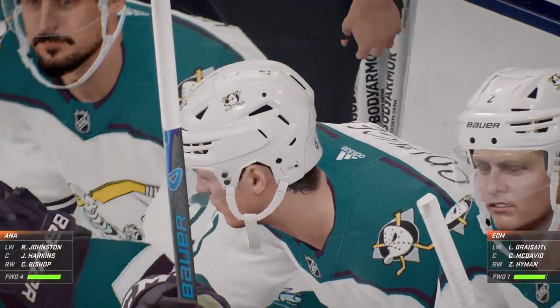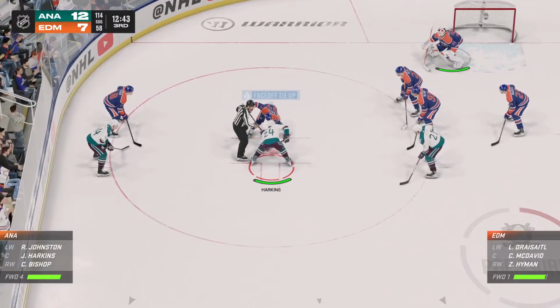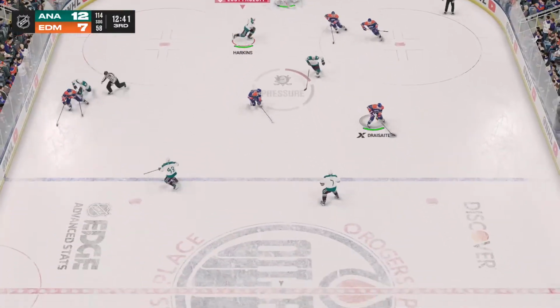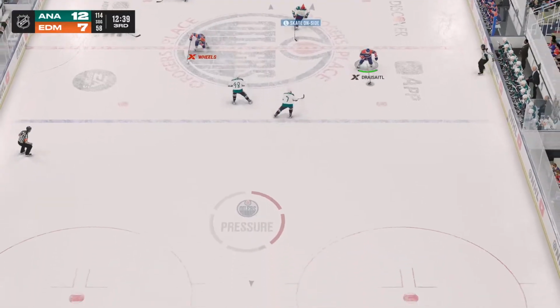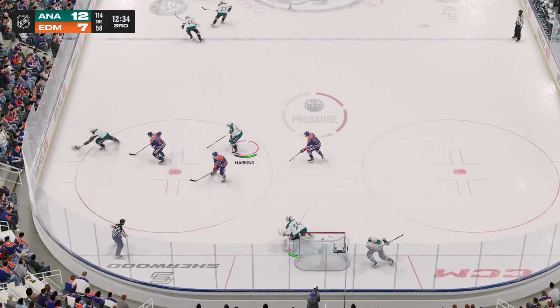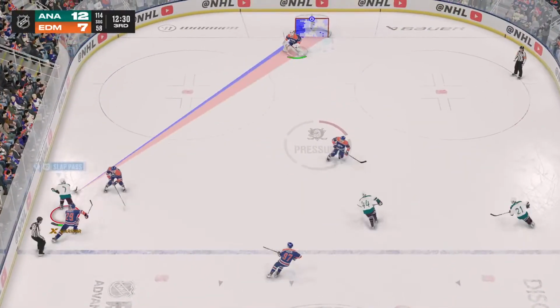The Ducks offense has been the story tonight as they continue to lead big time in the third. Edmonton's taken possession in their own end. They gain the offensive zone from the middle. The Ducks have it against the wall. Moves the puck into the attacking area.